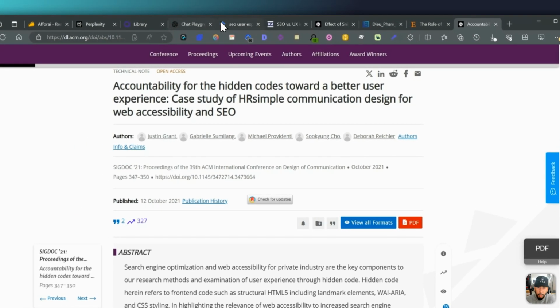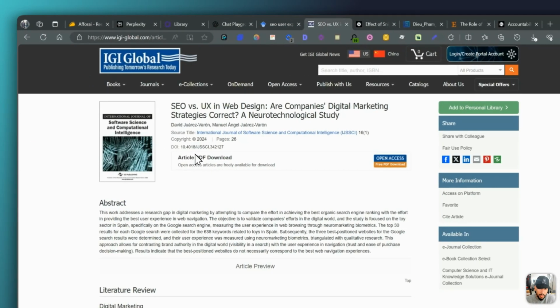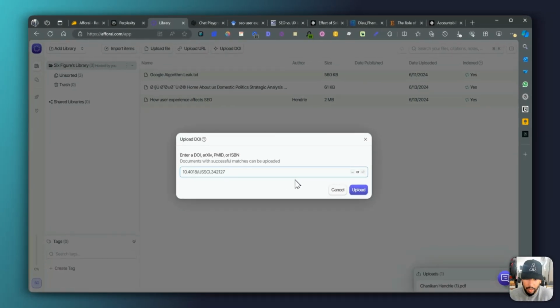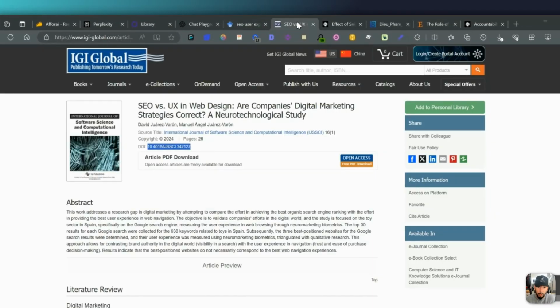So I have a couple that I wanted to already look at. Let's take this one, for example. So this is the DOI. I'm just going to copy the DOI here, and then I'm going to go back into Afforai and upload the DOI. So press space or enter to confirm an ID. And then, okay, it says it's valid. So let's go to the next one.